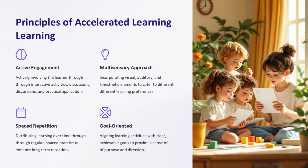The core principles of accelerated learning are active engagement, multisensory approach, spaced repetition, and goal-oriented learning. Active engagement means involving the learner through interactive activities, discussions, and practical application. A multisensory approach incorporates visual, auditory, and kinesthetic elements to cater to different learning preferences.